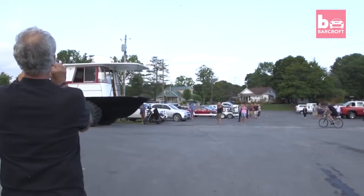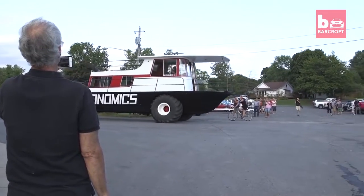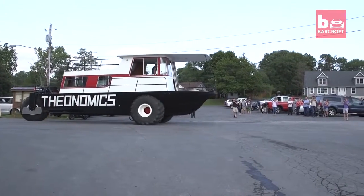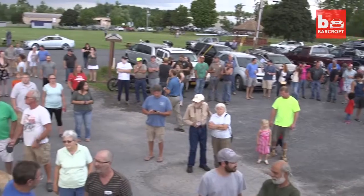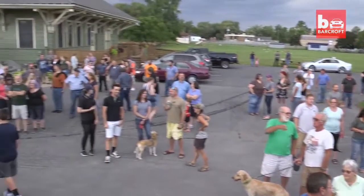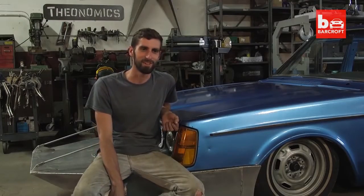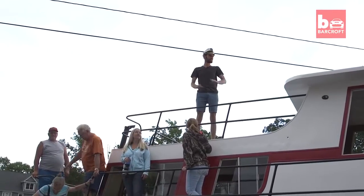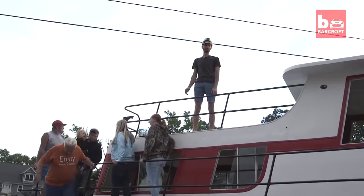After finishing the build, which took 6 months and $10,000, he decided to test it out on the water. It's the only one in the world. Basically put an announcement out on Facebook and some other social media. You know, 500 people show up for this thing, and I'm there with a boat that may or may not float, so that's a little nerve-wracking. There's probably more ambition than engineering in this, but I'm pretty sure everything should go pretty good.